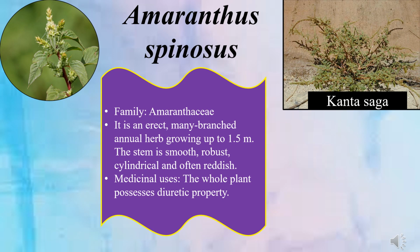Then the next one is Amaranthus spinosus, which is commonly known as Kantasaga in Odia, and spiny amaranth, spiny pigweed, prickly amaranth or thorny amaranth, which is a plant that is native to the tropical Americas but is present on most continents as an introduced species and sometimes a noxious weed. It is an erect, many-branched annual herb growing up to 1.5 meter. The stem is smooth, robust, cylindrical, and often reddish. The fruit is orbicular, compressed, and fruiting occurs throughout the year. The medicinal use includes that the whole plant possesses diuretic property.